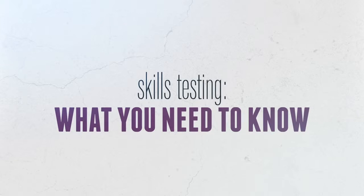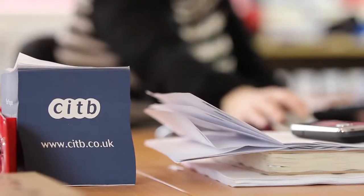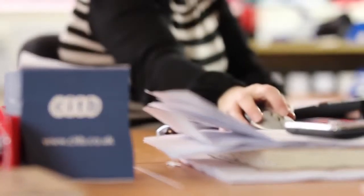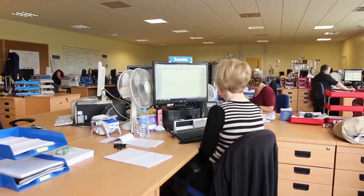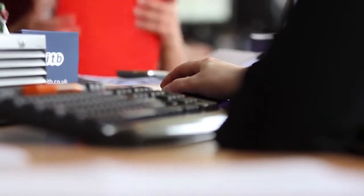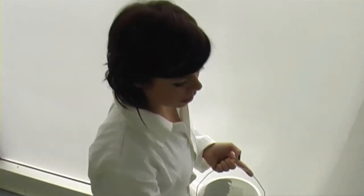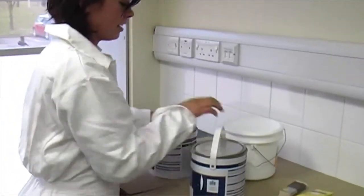CITB in Scotland, in partnership with SPADAC and SBATC, develop and deliver skills tests on behalf of the construction industry. It's the final part of your apprenticeship, and you need to pass this to become a qualified craftsperson and achieve your SVQ. Passing your skills test should not be too difficult. It's a way of proving that you're capable of doing your job, and if you are, you should be able to pass the test. So here's what you need to know.